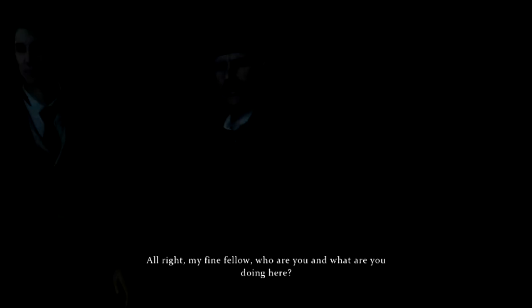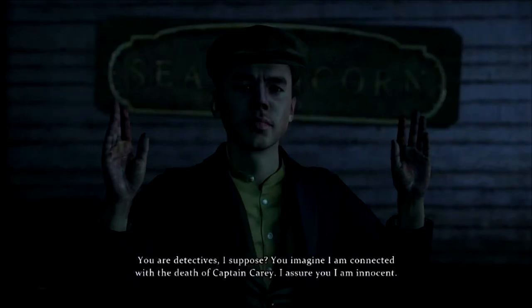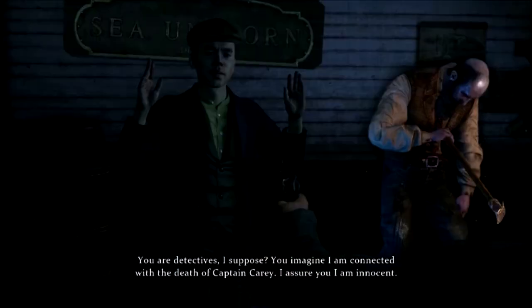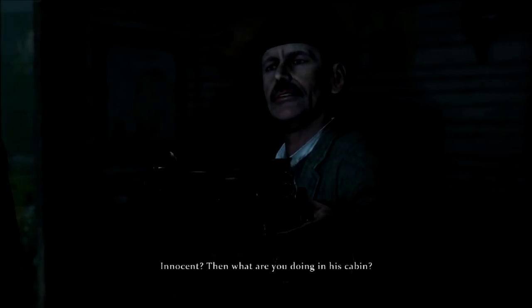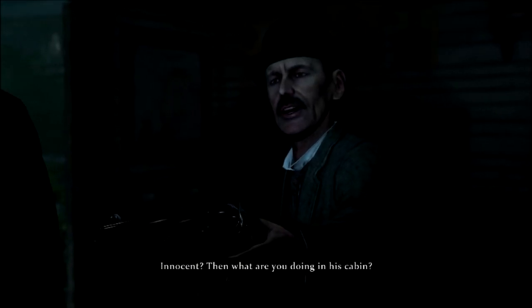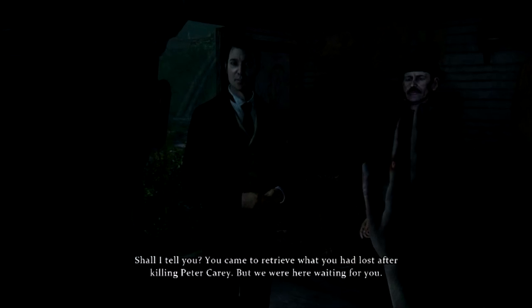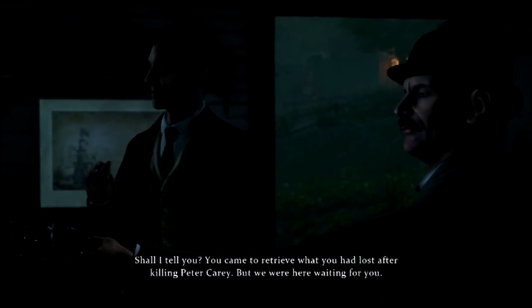Mr. Holmes? All right, my fine fellow. Who are you and what are you doing here? You're detectives, I suppose. You imagine that I'm connected with the death of Captain Carey. I assure you I'm innocent. Innocent? And what are you doing in his cabin? Shall I tell you? You came to retrieve what you had lost after killing Peter Carey. But we were here, waiting for you.